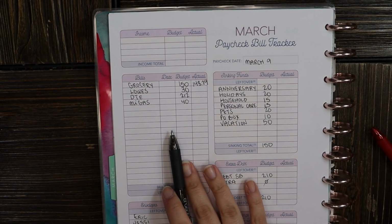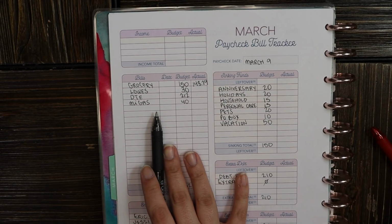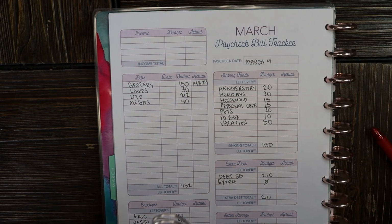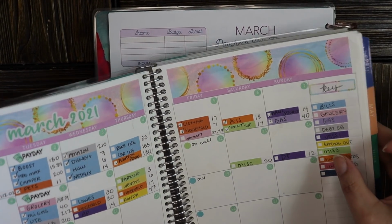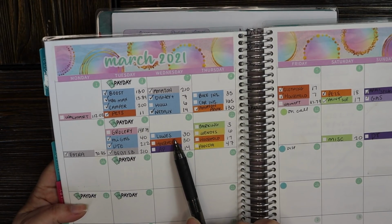Next up are bills. So for my bills, I had to pay Lowe's, DTE, and Michigan Gas this week. For Lowe's, I budgeted $30. That's a minimum payment on a Lowe's card. I put all of my bills in this light blue color, as you can see from my key. So we're looking here, and here is my Lowe's transaction.